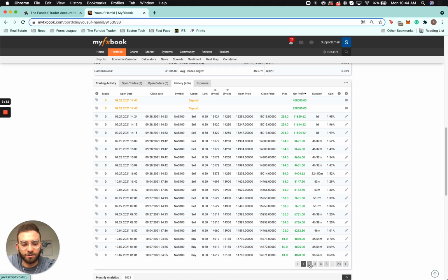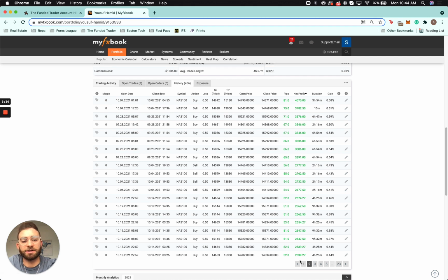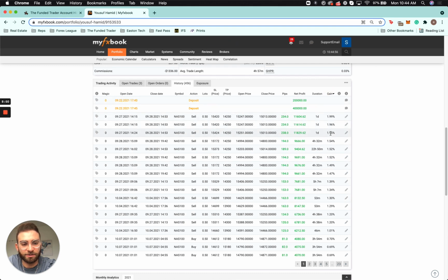But yeah, those are telltale signs of someone who's using a risk management plan and actually having stop losses in position. You can really see on all of his trades, he's holding them for multiple hours here, and the percentage gain, I mean, he is trading a 600K account, so let's keep that in mind. A 2% gain is 11K. That's a ton of money, right?